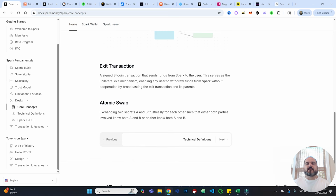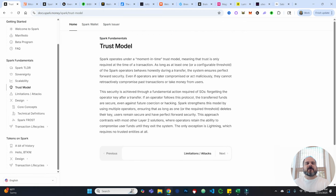And then, critically, you have an exit transaction. So you have this unilateral exit, which is such an important feature for any L2 that really wants to call itself a proper L2, right? This means that even if the operator is not cooperative, you, the user, can still withdraw without permission the value that you hold. There's some more information on the trust model here. It operates with this one-of-N trust model. We see that concept show up in things like BitVM and a lot of the work being done there.